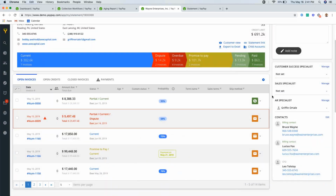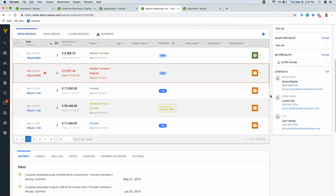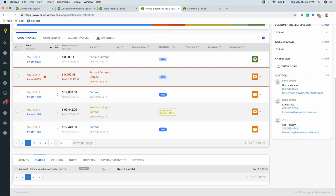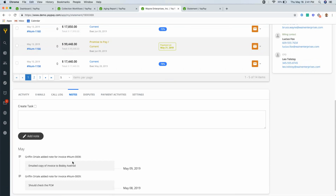We have, again, internal and external contacts. And then the real beauty of this page here is essentially an audit trail down below that's tracking all activity on this account through the duration of our relationship. So we have all emails going back and forth, whether they have been opened or not, any notes made on the account, both on the invoice and the account level, any calls logged.